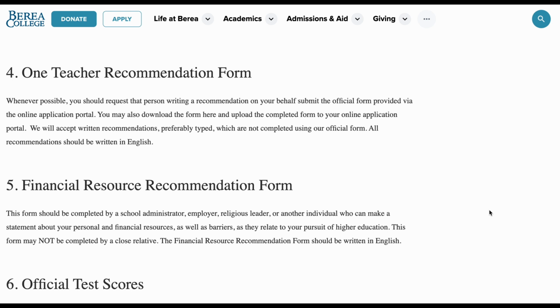Fifth is your financial resource recommendation form. This has to be filled by somebody not related to you. So this form should be completed by a school administrator, employer, religious leader, or another individual who can make a statement about your personal and financial resources, as well as barriers, as they relate to your pursuit of higher education. This form may not be completed by a close relative. The financial resource recommendation form should be written in English.